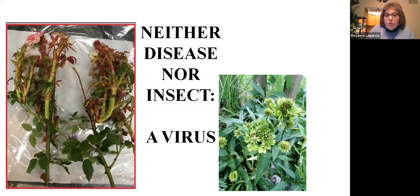These are two of the more common viruses. On the left is what they call witch's broom or rose rosette. It attacks roses. And on the right is a virus called aster yellows, which attacks coneflowers and members of the daisy family. Typically with a virus, you may see distorted growth, but that's not always the case. So that's why diagnosis is very, very important, and knowing exactly what's wrong with your plants is critical to determine whether you've got a disease or an insect, or in this case, a virus.